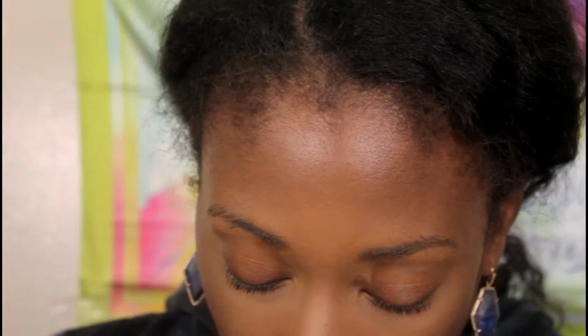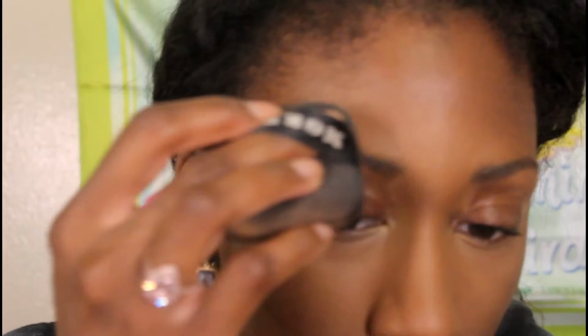And I used that MAC one I told y'all I don't like. I like to combine it with other bronzers, but on its own, I don't feel like the bronze is enough for what I like. Anyway, let's go over the forehead now with this powder.